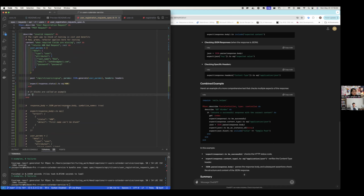Okay, so the example here would be, it returns an error message, and this is going to be wordy for now, with information about what is missing.